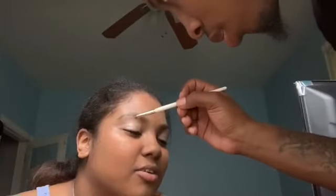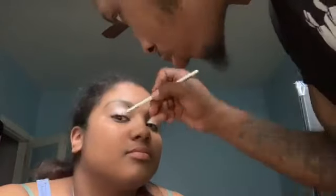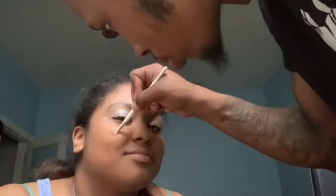Oh, I forgot you gotta do powder too. What? Powder. I don't know what I do. Blend it in. You fill in the triangle and blend it in. No, Scott!